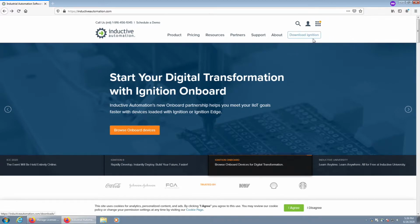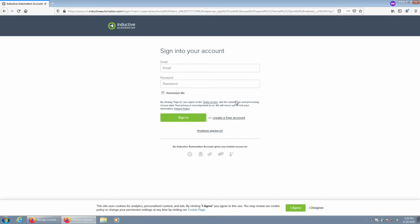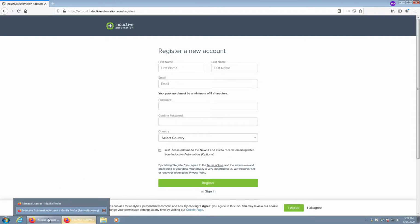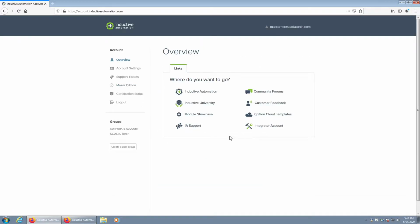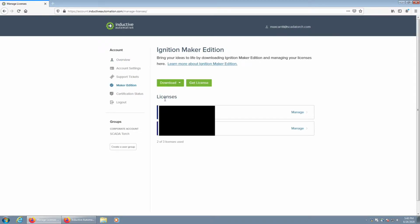And actually do not click download Ignition. Go ahead and just click on the user icon first, because you'll have to set up a user account anyways. And go ahead and create a free account. Once you've logged in, you should see a page like this. And on the left, go ahead and click on Maker Edition. Below you'll see probably empty licenses. Go ahead and click download and select the version that applies to you. I'm doing this on Windows.